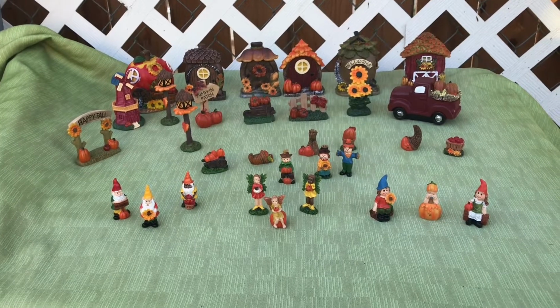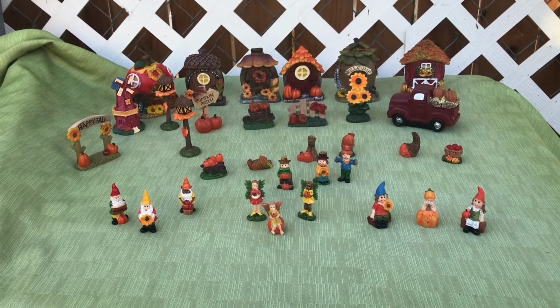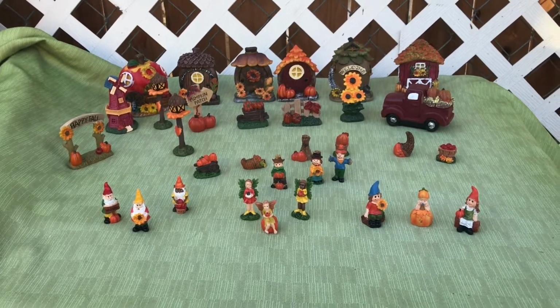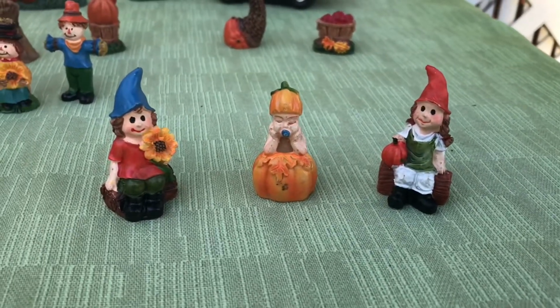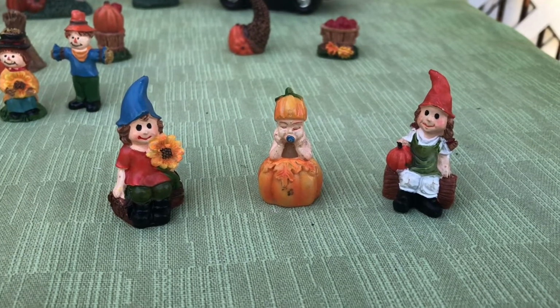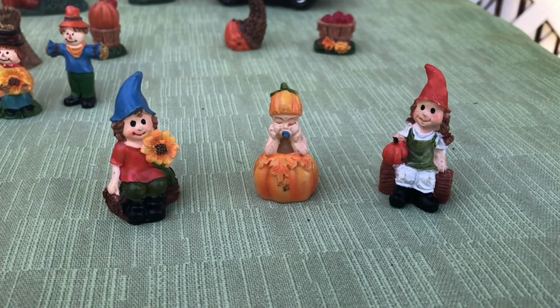And with gas being over $4 a gallon, running from Dollar Tree to Dollar Tree just seems silly. Plus, in the long run, it probably saved me money, because when I go to Dollar Tree, I never buy what I go to buy. I always buy other things, and then half the time I can't even find it. And as you can see, this is a very large collection of fall harvest.